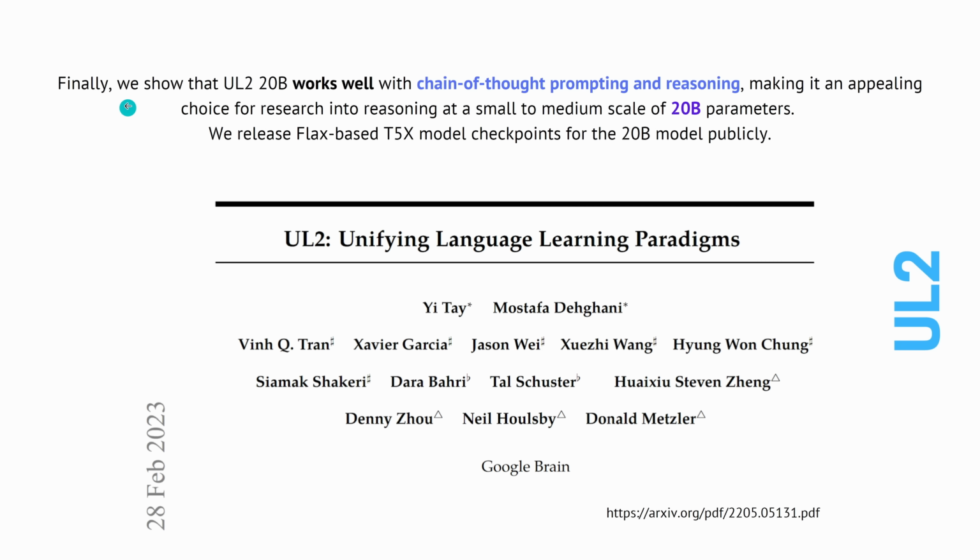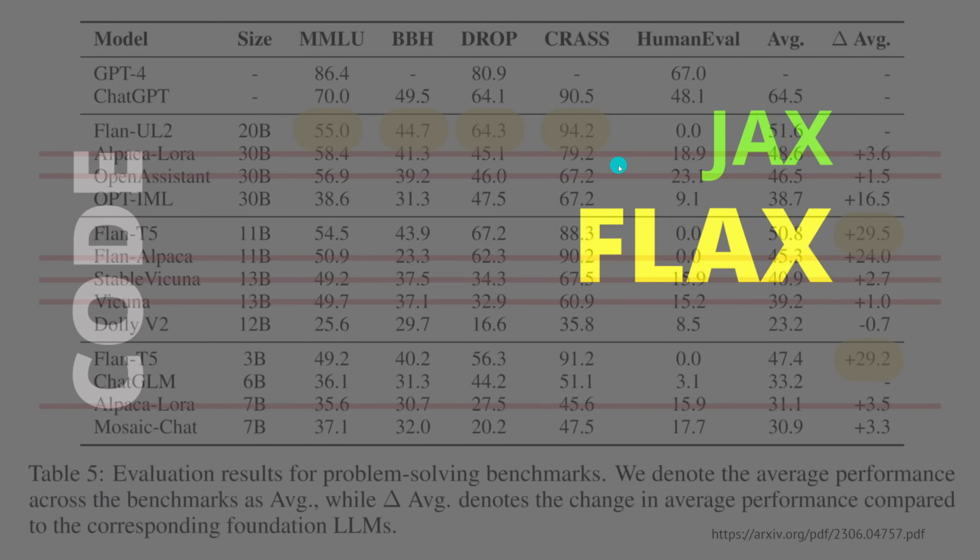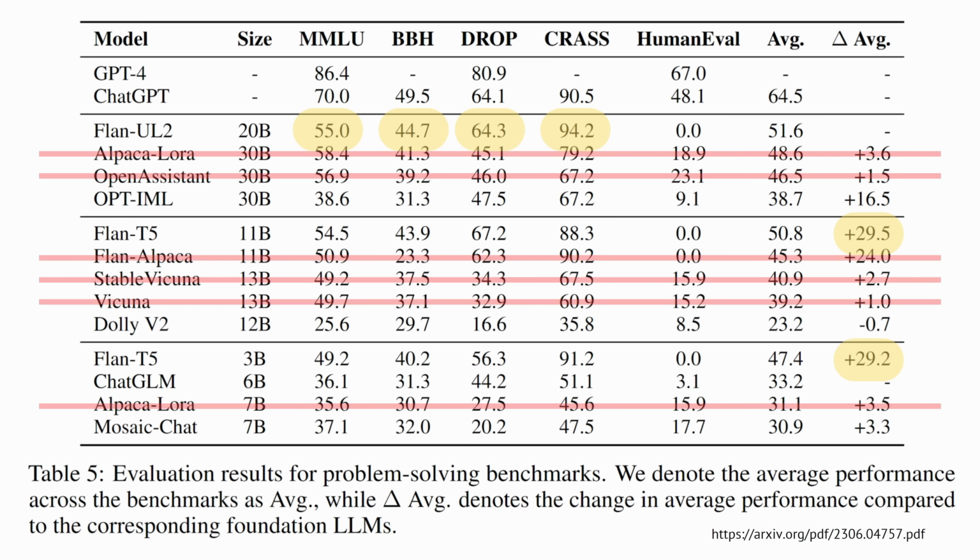We just know that UL2 20B works well with chain of thought prompting and reasoning, an appealing choice for research into reasoning at a small scale, with only 20 billion parameters. Great. And as I just mentioned, it was done in JAX, FLAX, T5X. I have a new video about this coming up in the next days. So let's have a look now at some particular candidates.